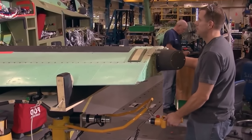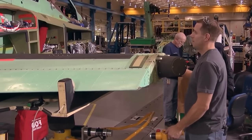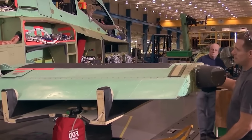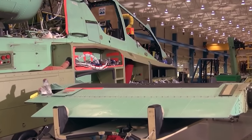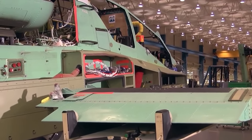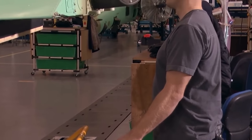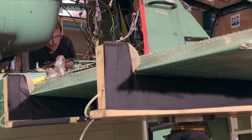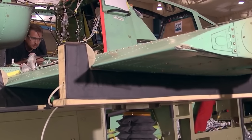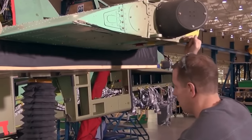The Apache helicopter is still in active use by numerous countries worldwide, including the United States, the United Kingdom, Japan, and the Netherlands, among others. This helicopter has been in service for many decades, and it has undergone multiple upgrades and enhancements over the years, making it a highly effective weapon system. The latest variant, the AH-64E Apache Guardian, is currently in production and is expected to remain in service for several decades to come.